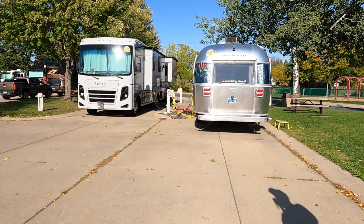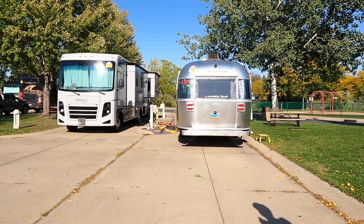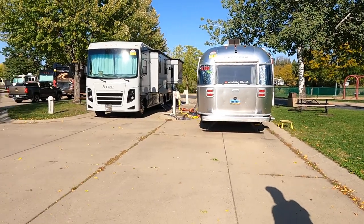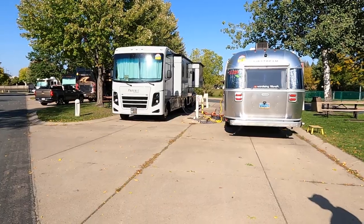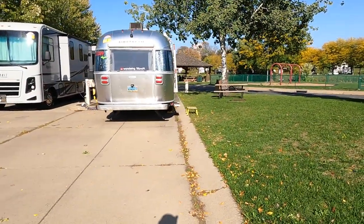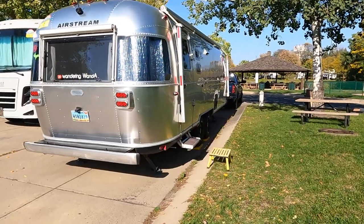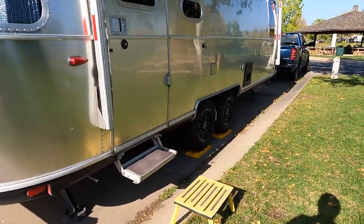What I have discovered, anytime I stay at a buddy site, I go over to the passenger side as much as I can. That way, even if their pull throughs are on the middle line, I'm not next to them. And that is exactly what I did. We're as close to the passenger side as I could get. However, even though the site is paved, it is not leveled.